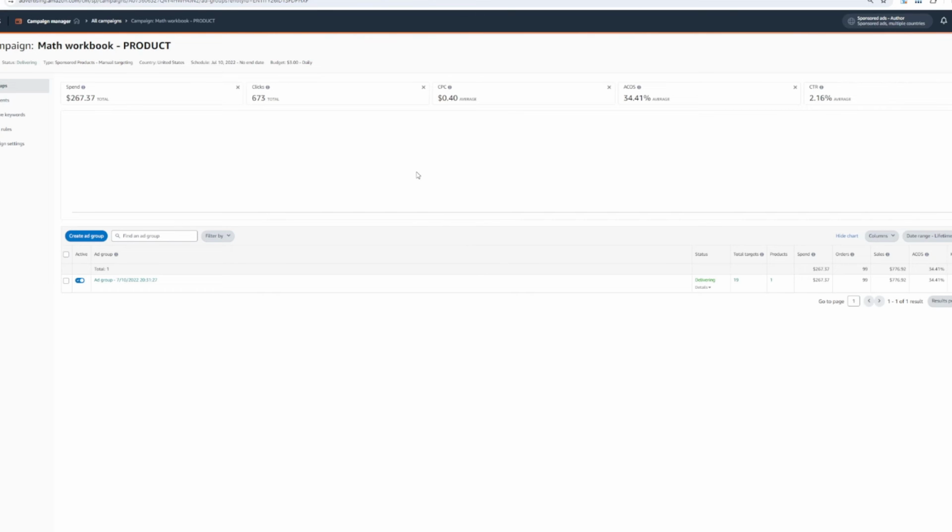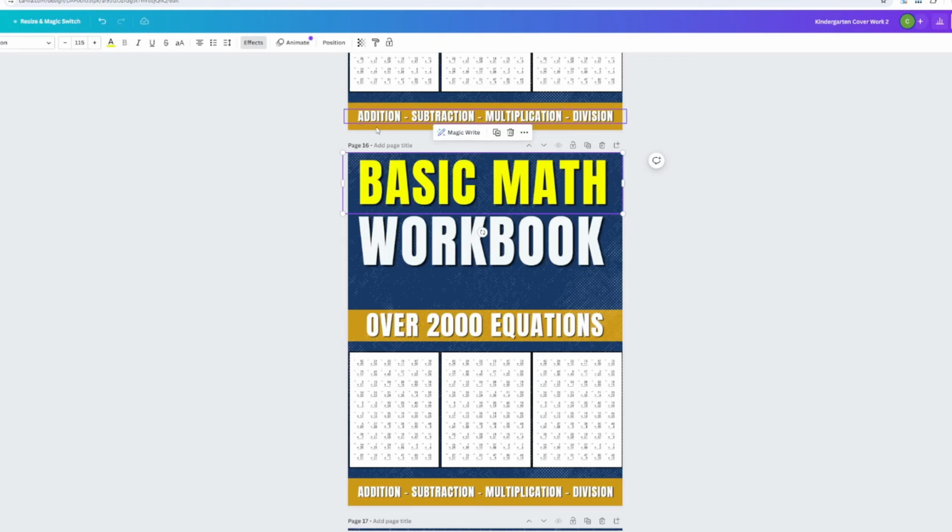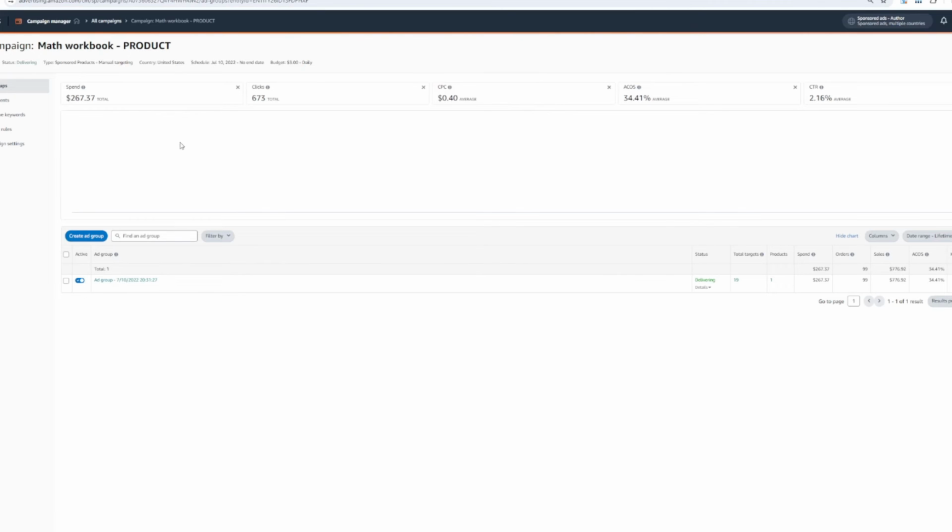So that means we have this information we can work with now for our next book. Notice how similar this book cover looks to the addition and subtraction one. That's why we're creating the next book in this series with this layout and this color format. Okay, so I will admit there's an element of theory behind this, because what we have here is a product targeting campaign, and on this one we have an automatic campaign.